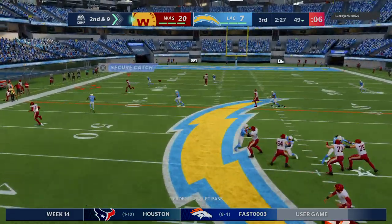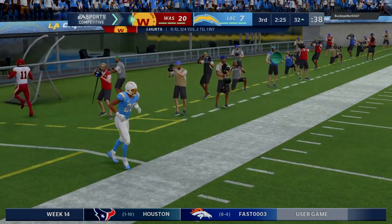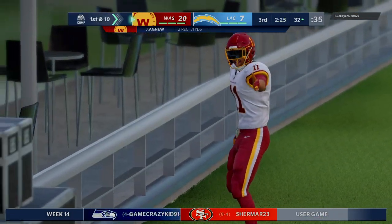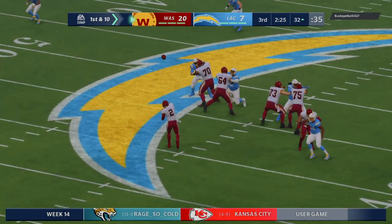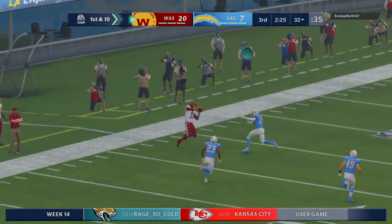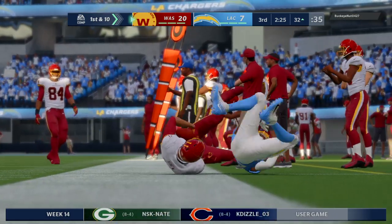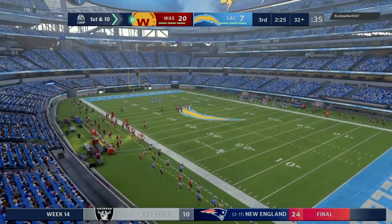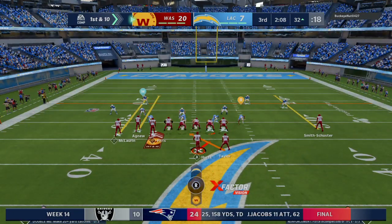Sets up to throw it. Looking left sideline, it's complete. Now he'll be out just a yard or two shy of the 30. 19 yards the pickup there. Move the chains. First down, Washington. So from Charger territory now, here's a 1st and 10 at the 32-yard line.